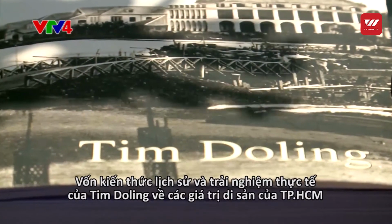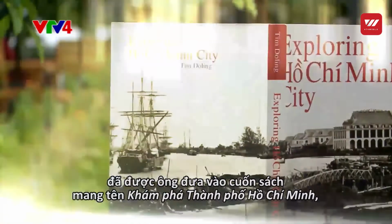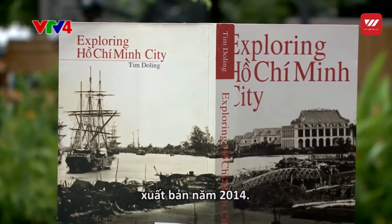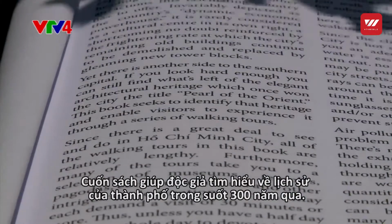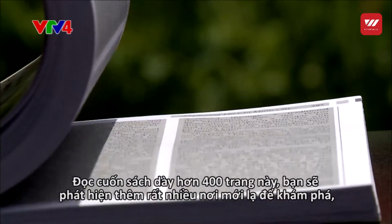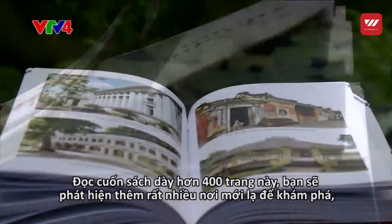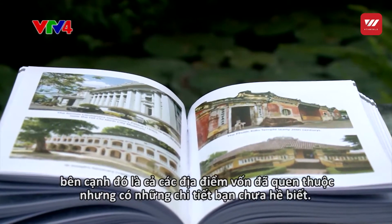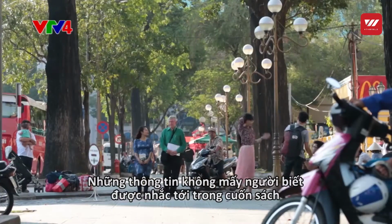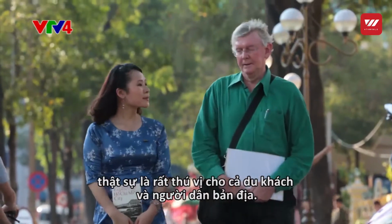Tim Doling's knowledge and experience on the city's heritage has been incorporated in his guidebook Exploring Ho Chi Minh City, published in 2014. It draws back the curtain on the 300-year history of the city. Flipping through the more than 400 pages of Tim Doling's book, you will discover new places to explore and familiar locations revealed in great detail. The lesser-known information is really interesting to both first-time visitors and even locals.